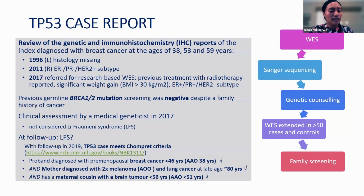At that stage, there was a clinical assessment done by a medical geneticist, but they had not considered a diagnosis of Li-Fraumeni syndrome, which was only elucidated after follow-up counseling performed by myself when I did some more digging into the family history and found that there was another case of brain cancer in addition to the lung cancer, 2 times melanoma, and various other breast cancers that were diagnosed in the family. At that point, our attention shifted to a possible clinical diagnosis of Li-Fraumeni syndrome.